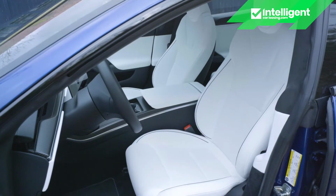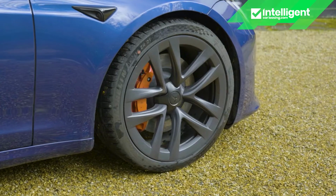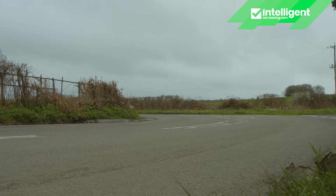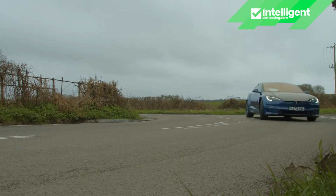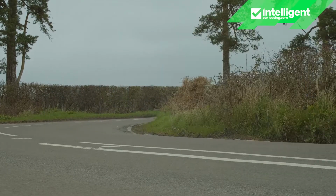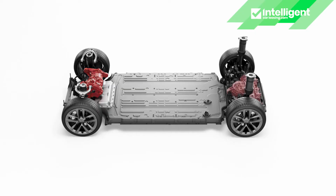The seats don't hold you in particularly tightly, but there's plenty of grip from its bespoke Michelin rubber. Body roll is well controlled and traction is aided by the way the all-wheel drive system has been programmed to constantly shift power from front to rear to keep each motor in its power and efficiency sweet spot.